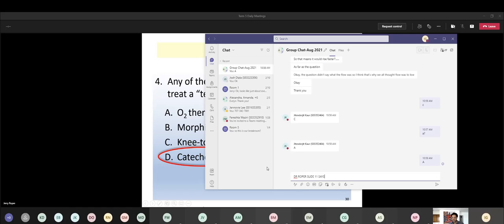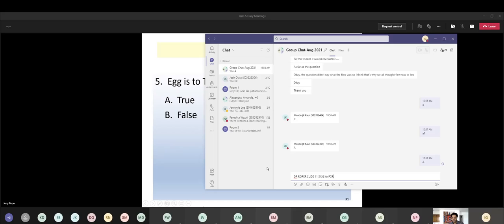All right. And here's an analogy. Egg is to TGA as boot is to TOF. Is that true?